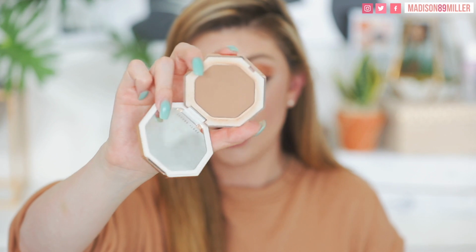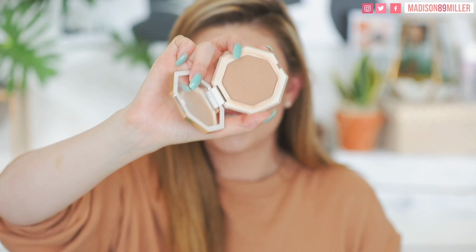And then I've also been loving the Fenty Beauty one, you guys. This is in Inda Sun. I hauled this a while back and I've been using it nonstop. You can tell how much love it's getting. This is just the perfect shade of bronzer for fair skin tones and I love it. So I've got those in there.